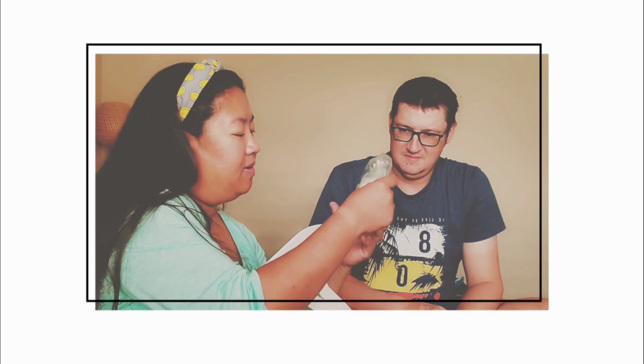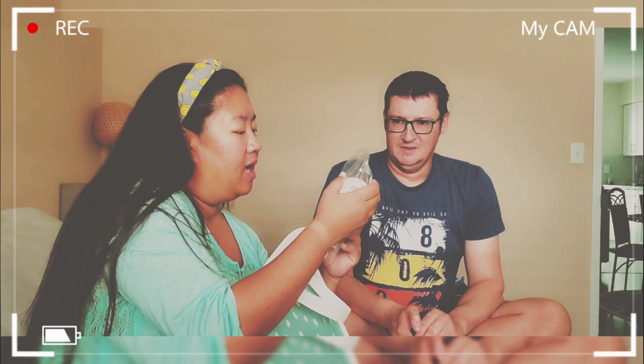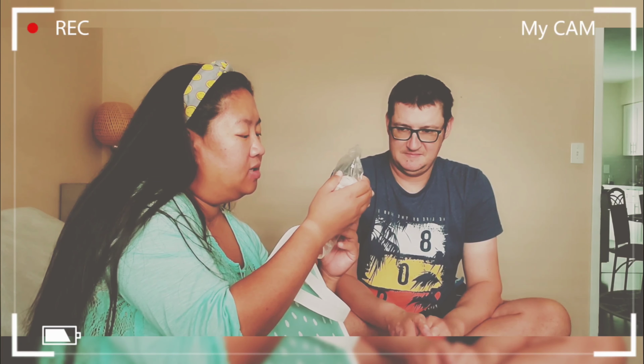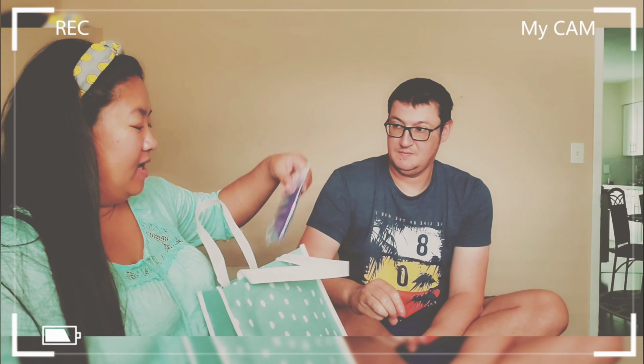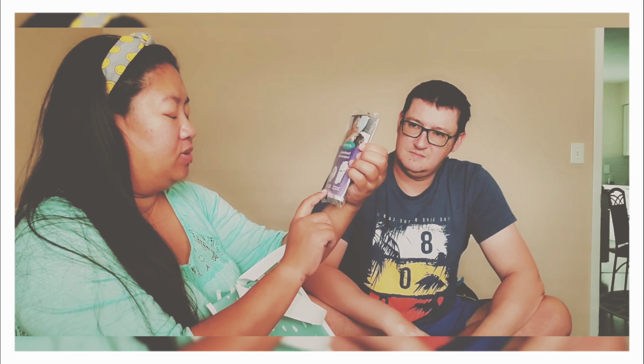This is a baby bottle from MAM, M-A-M. MAM anti-colic bottle with pacifier. The next one is a breastfeeding sample, which is 2 breast milk storage bags and 2 disposable nursing pads, so that way you don't leak. So when you pump, you put the milk in the bag and store it in the freezer. Okay, next.